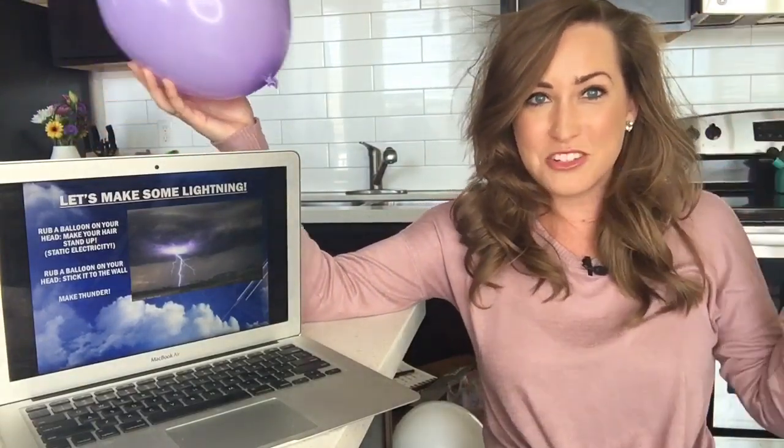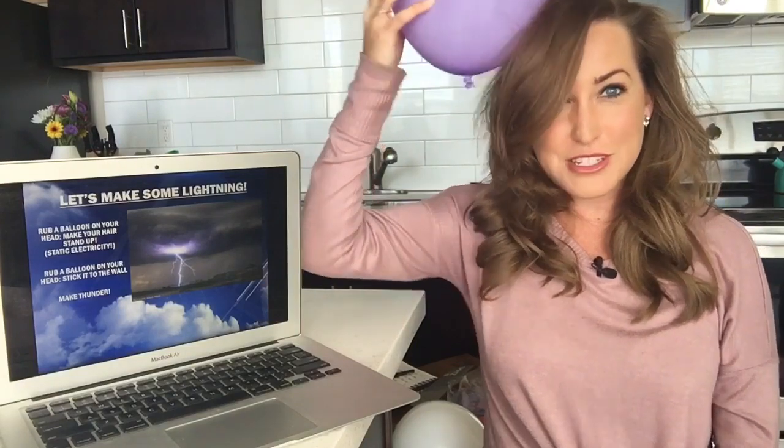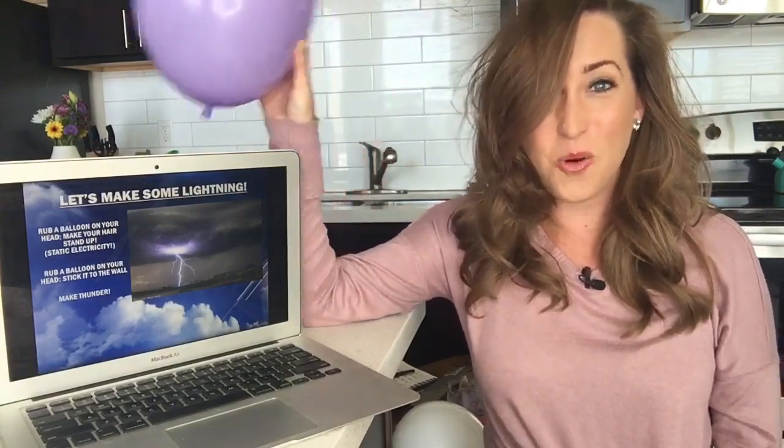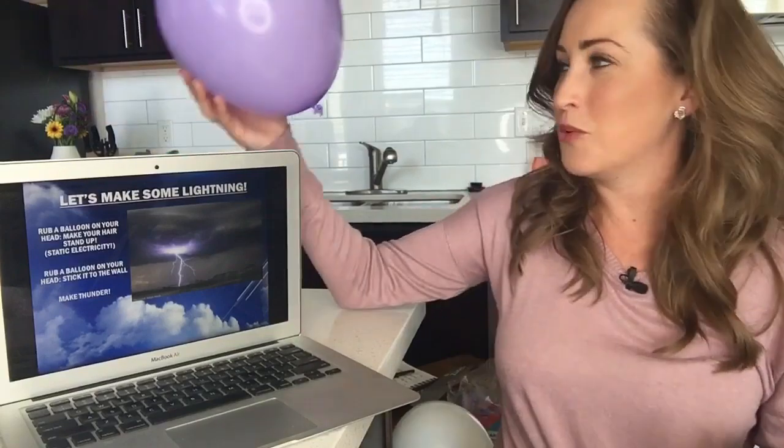When you're rubbing it on your hair, you're creating a bunch of little tiny electric negative charges. And we know that they all don't want to be together. And so they're going to kind of spread out a little bit too. And one of the cool things you can do is you can rub this and rub this and rub this, and then rub it for a few seconds, and you can actually stick it to a wall, and it'll stay there because of that static electricity. The wall has those positive charges, and then those negative charges are what you're creating.